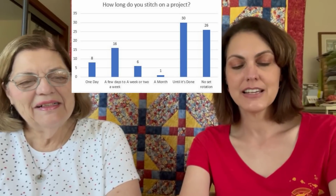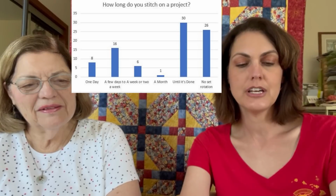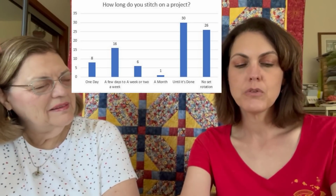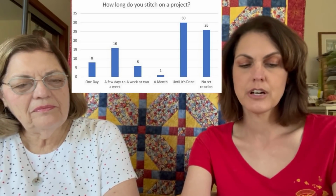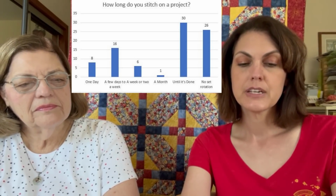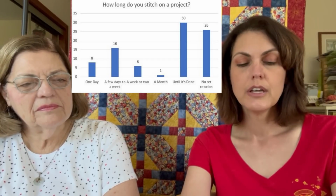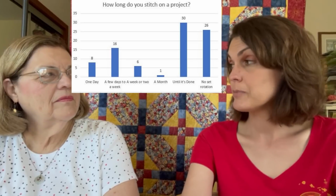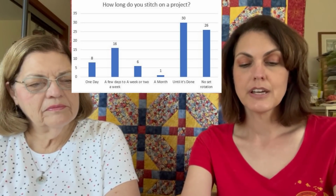Okay, so back to the stats. So 8 people said they stitch on something usually just for a day. And then the next category was kind of a few days up to a week, and we had 16 people there. So a lot of you stitch on something for a couple of days. 6 people said they stitch on something for a week or 2. So longer than a week, but not a whole month. 1 person rotates a project each month.